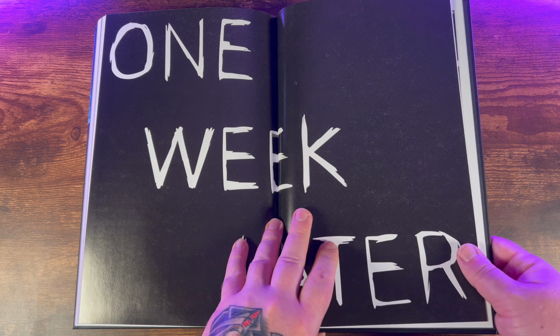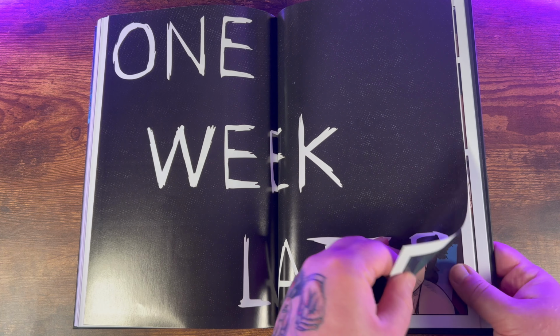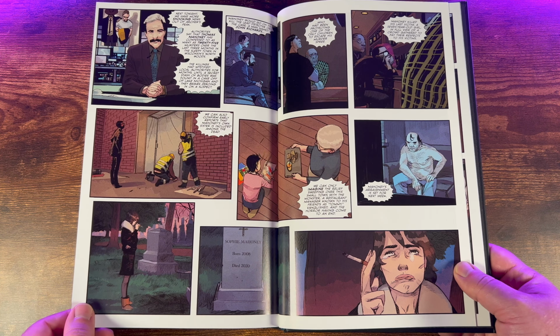I know Something is Killing the Children is becoming way more popular lately. People are digging it. I know when I went to my LCS to pick up a couple issues, they didn't have some of the most recent issues. They were sold out. I had to track them down on eBay. So it's definitely becoming more popular, and probably because it got picked up for a series on Netflix. So eventually we're going to get a live action Something is Killing the Children. But man, altogether, this story is absolutely superb.